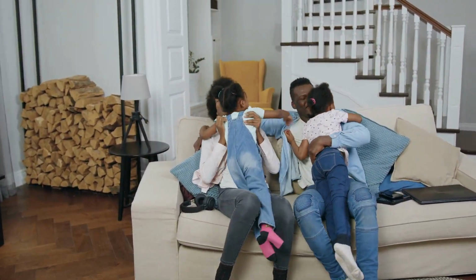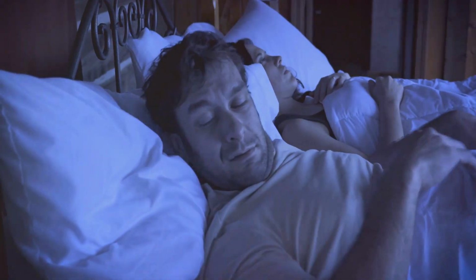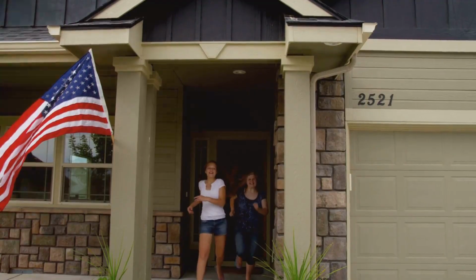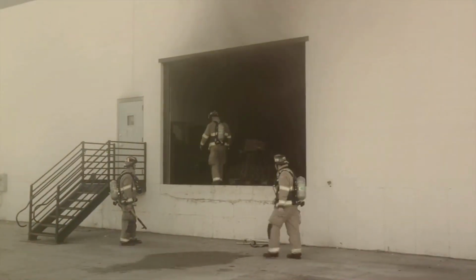Okay folks, it's time for a little what-if scenario. Imagine this: you're sound asleep and suddenly that shrill, piercing sound jolts you awake. It's your carbon monoxide detector and it's screaming at you. First things first, don't panic. I know, easier said than done when that alarm is blaring, but it's important to stay calm and act quickly. Next, get everyone out of the house immediately. And I mean everyone. Kids, pets, the whole 9 yards. Once you're safely outside, call 999 and explain the situation. They'll dispatch the fire department, who will come and assess the situation.